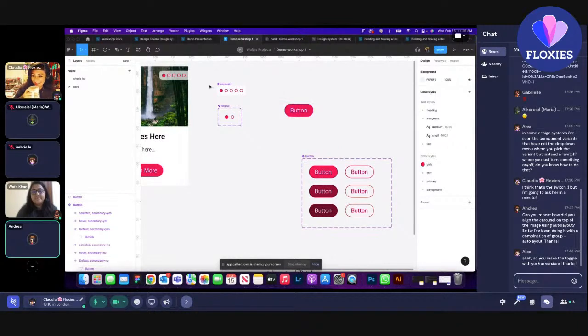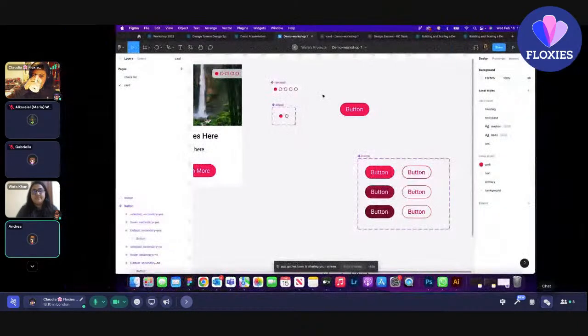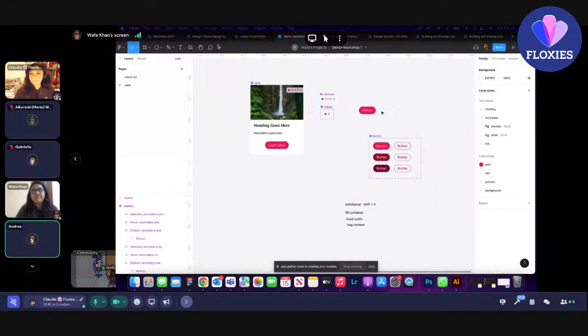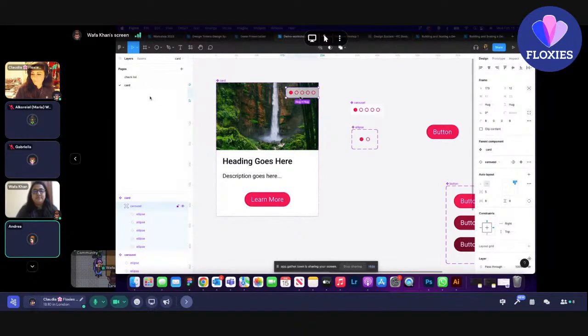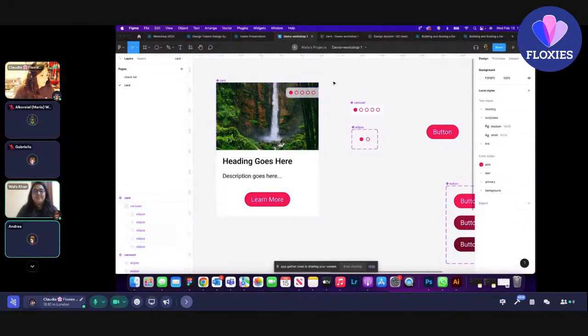Yeah, my question is how do you align the carousel on top of the image using auto layout? Because I know that using auto layout you just put it on top of each other, so I don't get how do you put it on top of the image, it's on the side of the image, let's say.